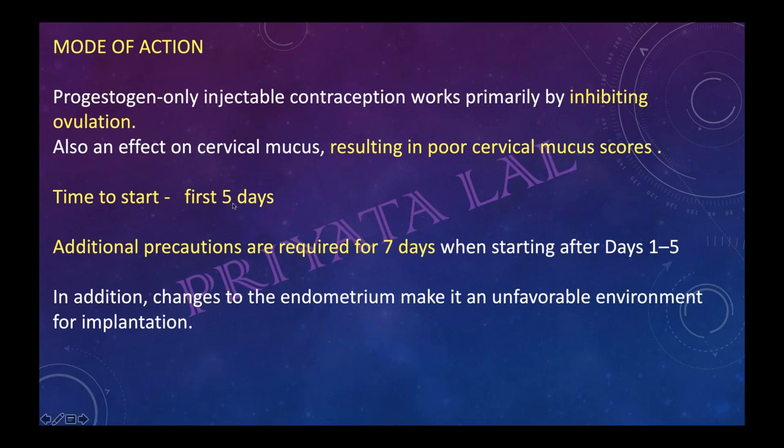When to start? You have to start in the first 5 days. What we did right now for POP, the same will apply. If it is started within the first 5 days of the period, first 5 days after abortion, or within 21 days of postpartum, then no additional contraception will be required. Apart from this window, whenever you start, additional precaution will be required for 7 days. In POP this additional precaution was for 2 days, but with DMPA it is like CHC, 7 days of additional precaution.